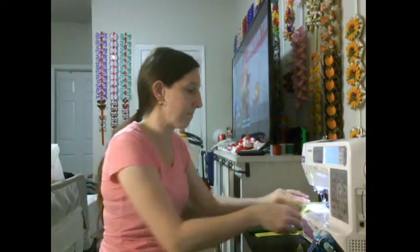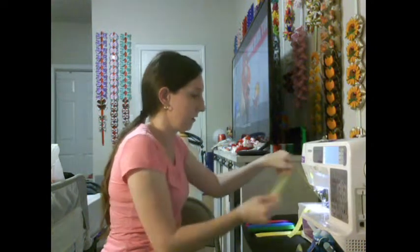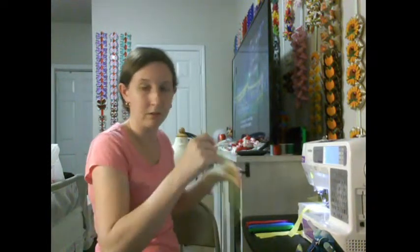I'm using just white thread, unless the customer requests it to match. But I just use white. I've only had a few customers request the thread to be matching the ribbon.